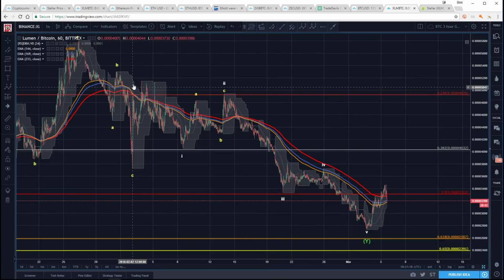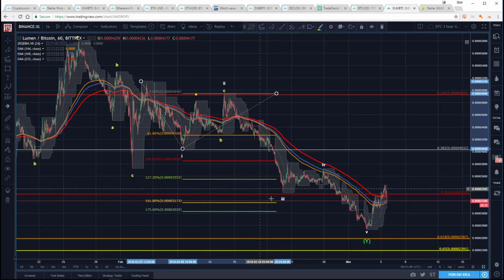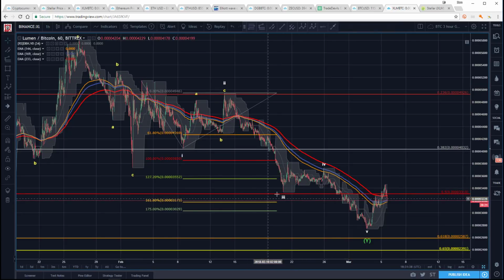So let's measure the length of the 1. Come here. Length of the 1 from the 2. What do I get down here if I'm right on it? Well, it's a little shy, but of course what we're running into here, there's the 50%. So that could very well just be the reaction that we're getting off the 50 here. But we're a little shy of the 1618, but I don't see any way that we could count that because this appears to be, we get a triangle here.